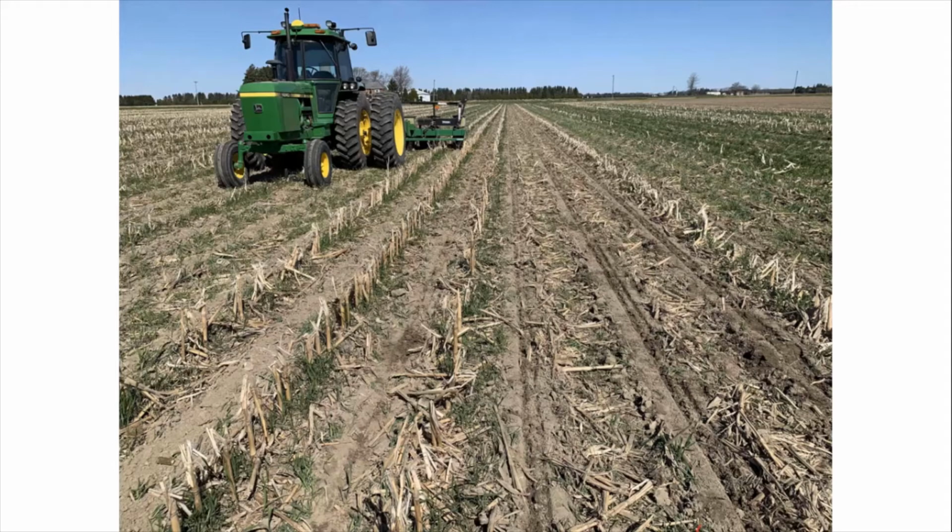And this is planting in the spring. You can see all the lumps are kind of crushed down. Everything worked down nice. The row cleaners on the planters only had to groom down minimal lumps. There wasn't a lot of stuff to move, but they just help work a proper seed bed.